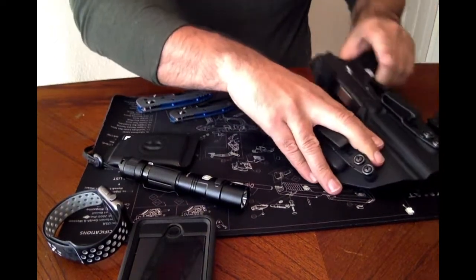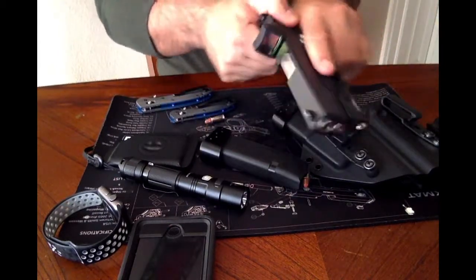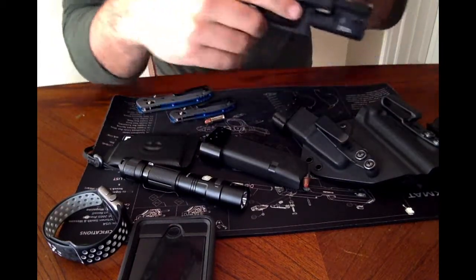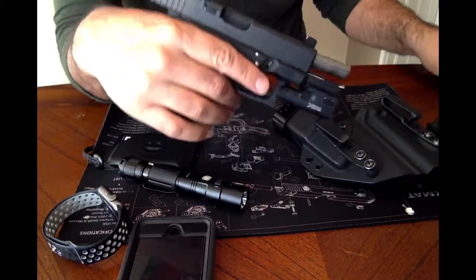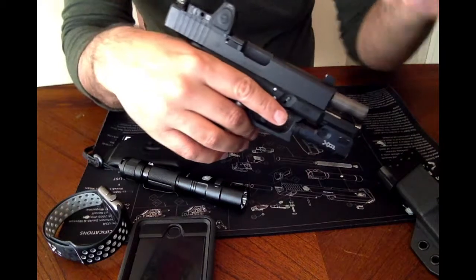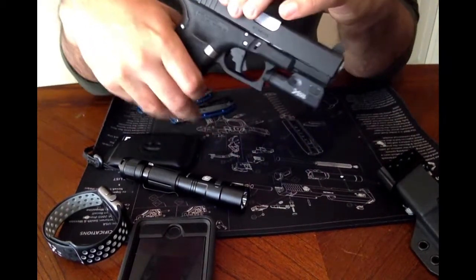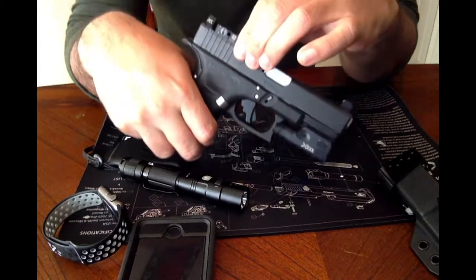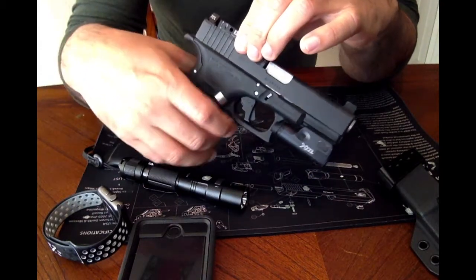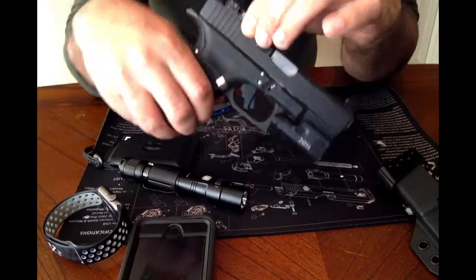Now on this particular handgun, I did do some modifications on it. I'm not worried about carrying a pistol of any sort, modified or not, as long as I train with it. Now this does have approximately a 4-pound trigger pull weight. It does have the Apex on here. It has a wonderful feel. I love the flat face.